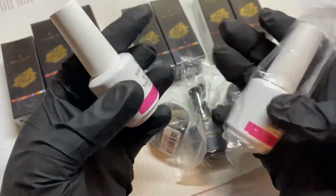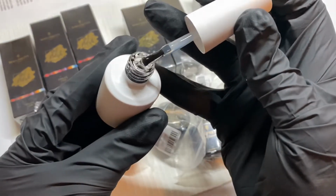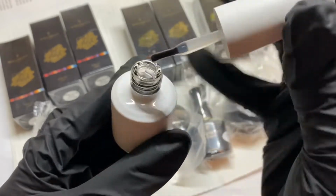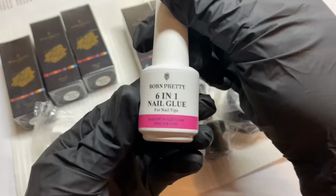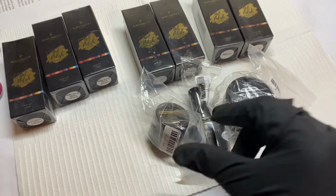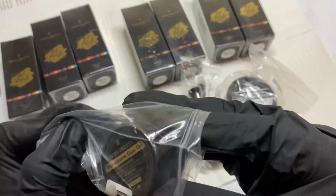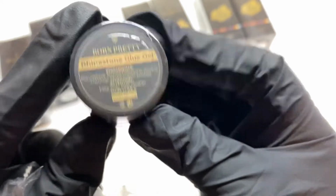So this first product here is a 6-in-1 nail glue gel. When they were sending me the PR products, I definitely wanted to have some spare ones because I thought they would be really cool to have. This 6-in-1 is a nail glue, a nail strengthener, a nail enhancer. You can also use it as a base gel and top gel. So I thought because it had so many uses, it would be a really cool product to have. I already tested this out as well, and it worked really well. I highly recommend that 6-in-1.